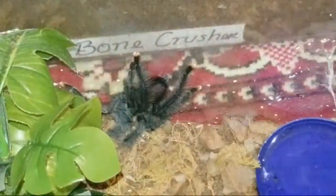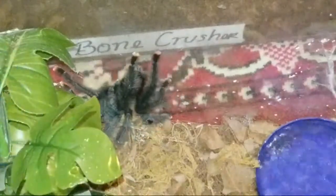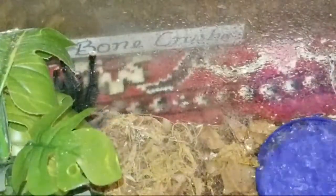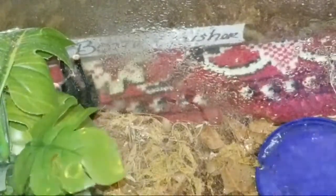Spray the corner of his enclosure, give him a little misting, because these guys like it kind of moist and humid too. As you know, these are arboreal creatures. They like to live up high in trees. This is a Vicularia vicularia, the Guyana pinktoe.